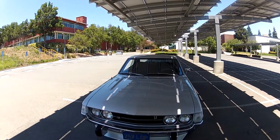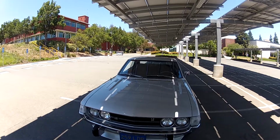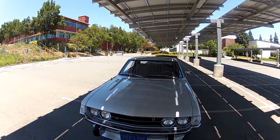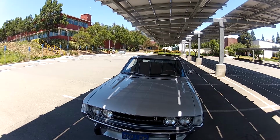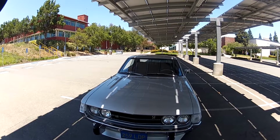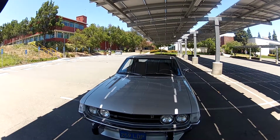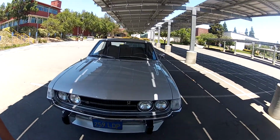Alright guys, so here's a walk around of my 1974 Toyota Celica ST, silver, black interior, 5-speed manual converted. It was originally automatic. So a few highlights on the car.